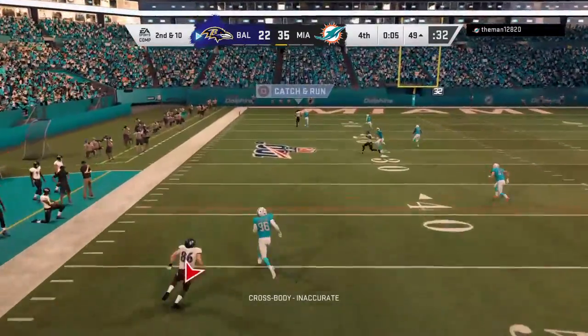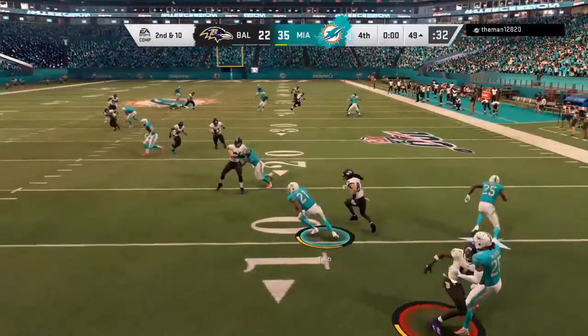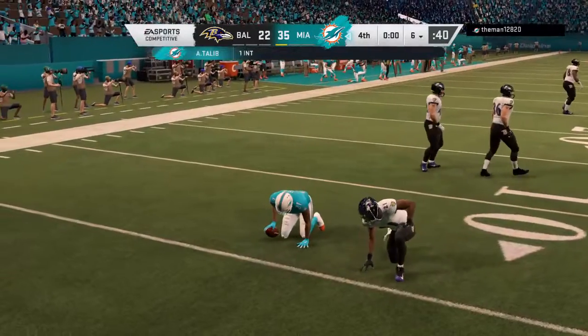On the move to his left. Now a desperation throw deep. And this is intercepted. And that should do it. Picked off by Aqib Talib. And that will write a finish to this ball game.